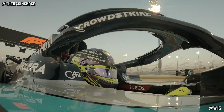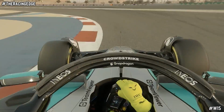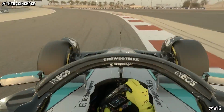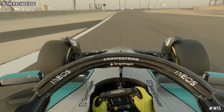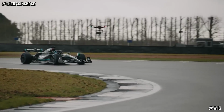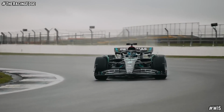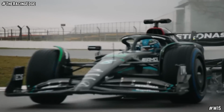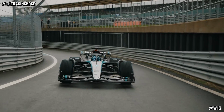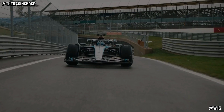So you would presume that with all the changes made over the winter with their W15, they would have a much better chance at finding perhaps one of their cars on the podium. And if not, they certainly should be in the mix with Ferrari, battling at the very least for that spot. And yes, I say P3 because Red Bull simply, from my point of view, will have too much for the other teams to mount a full-on assault for victory.